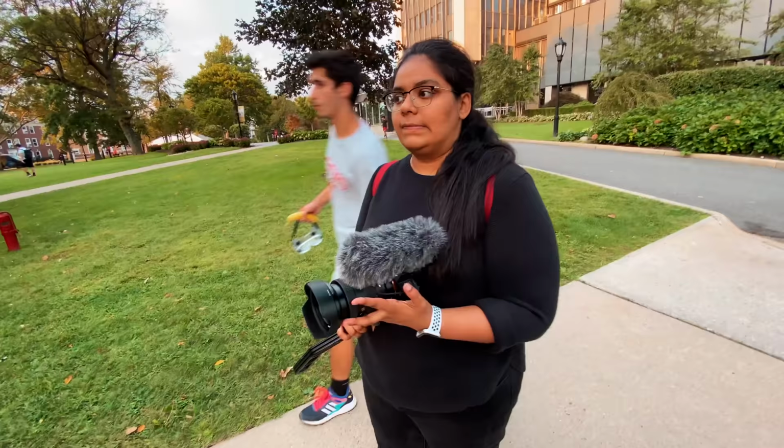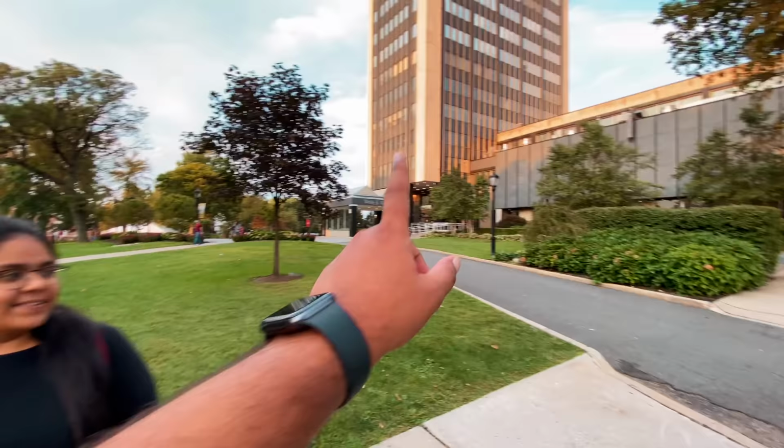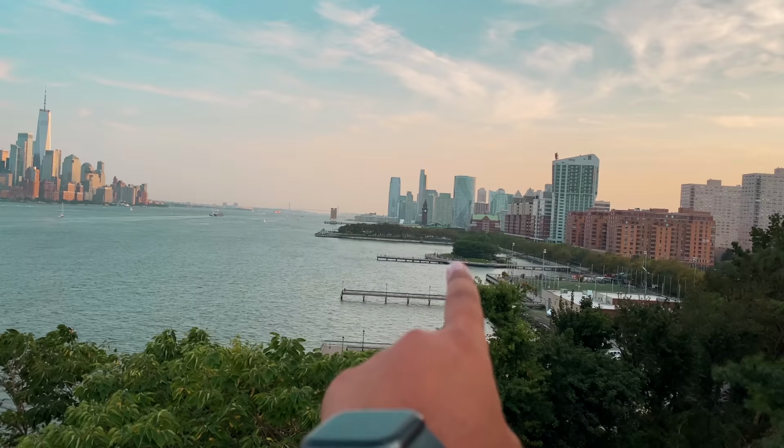She's holding my camera because my camera battery died. And we are going to go now behind this, which is the best. Behind this, what is it called? Castle Point. And I've heard that it's the best view. That park you see, that's where we started the video. We came all the way to this building.